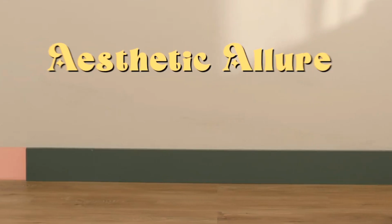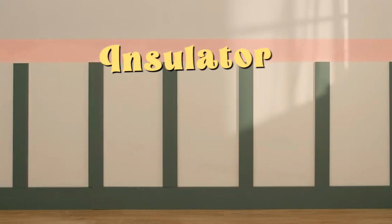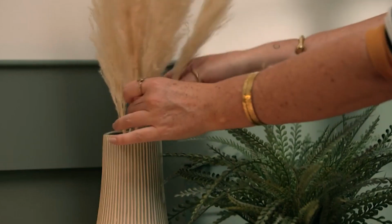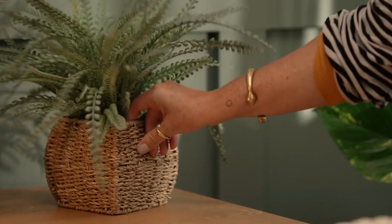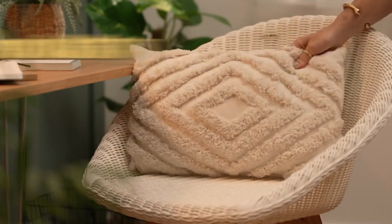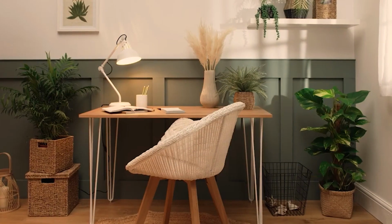Yet, beyond its aesthetic allure, wood paneling offered practical advantages that were valued in a different era. It acted as an insulator, helping to keep homes warm during harsh winters, and its acoustic properties lent a sense of tranquility to living spaces. Durability was another hallmark of wood paneling, and many homes still proudly display original panels that have withstood the test of time.